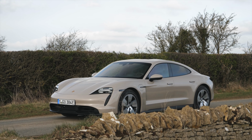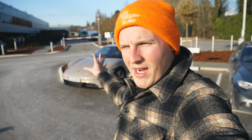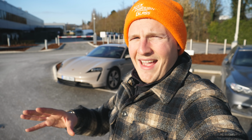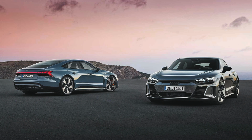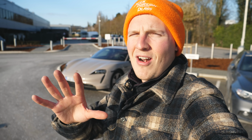I think if I was buying a Taycan, I would do everything I could to stretch to one of the four-wheel drive variants with a bit more poke. At this price point, at this power level, I think that e-tron GT looks like a really good proposition, but I need to try that out and see what it's like. Fundamentally, it's going to be very similar to this. But anyway, I'm rambling now.